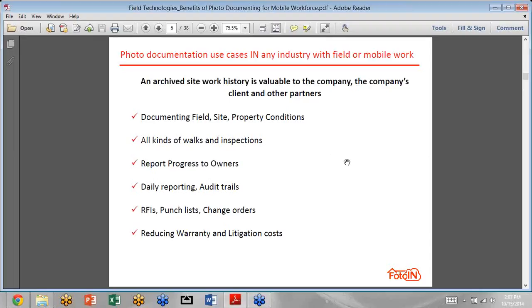because a good and well-documented field work with the key information that comes together with it, like GPS, date, timestamp, who took the photo, we'll talk a little bit more about that, can actually be leveraged to resolve those disputes and then reduce costs in terms of getting legal counsel.